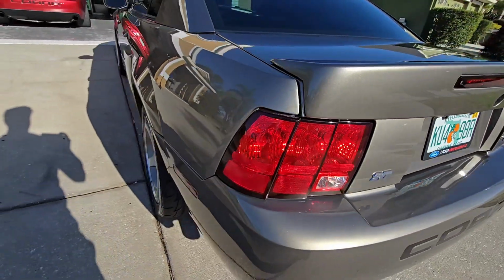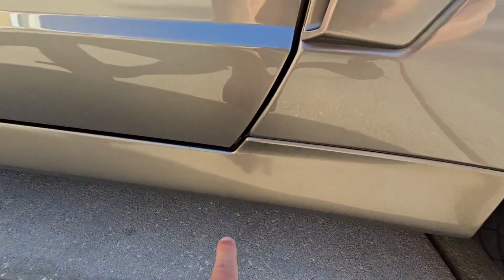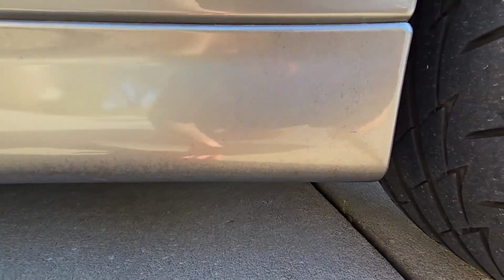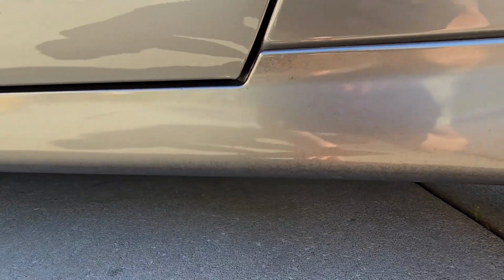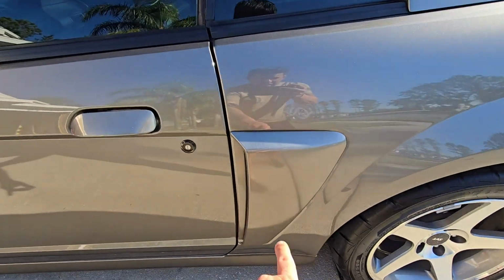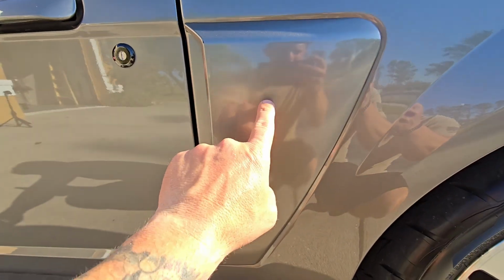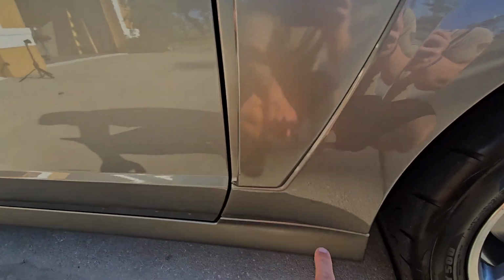But the other thing too, again, it's the plastics. Down here you can see there's a little, let's see if I can get the camera to pick it up. It just looks like there's something in the paint there, but it's on both sides. These side scoops had it, but I was able to get it out of these. So these came back really nice.